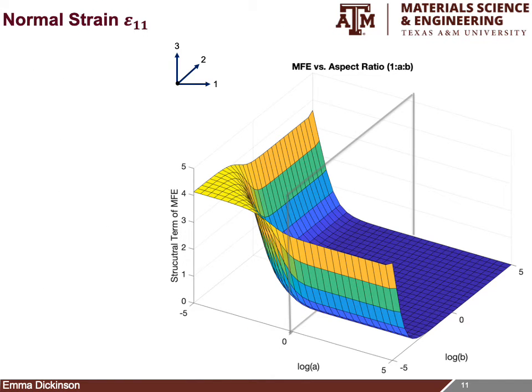These results show a surface plot of the structural term of MFE versus the factors of the aspect ratio that I varied, A and B. This log scale represents a range of aspect ratios from 10 to the negative 5 to 10 to the 5, and the highlighted plane represents the preliminary study. The range of aspect ratios tested in this study is representative of thin film RGO electrodes on the order of 10 microns thickness, up to fiber electrodes with high lengths relative to their diameter.